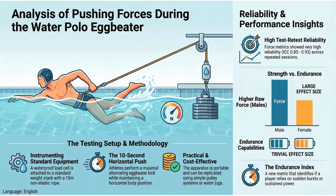Right, because a sumo wrestler on land uses the floor. They plant their feet, they drop their center of gravity, they create friction, and they use the earth as leverage to push their opponent. Exactly. They have a base. But in a deep pool, you have zero solid ground. You cannot plant a foot. And that analogy perfectly isolates the biomechanical hurdle here.